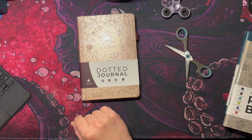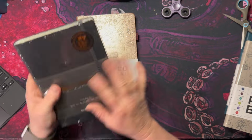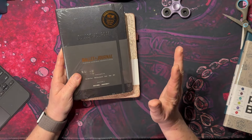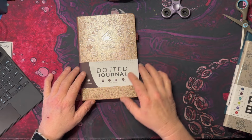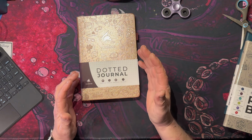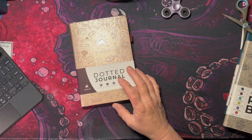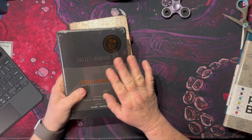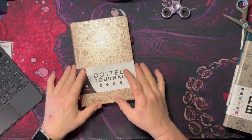So some of you were talking about you wanted to do the whole bullet journal thing, but a bullet journal brand new is like $30. That's a little pricey. This is less. A dotted journal at Clever Fox is only $18.99. Or four interest-free payments of $4.75 with Afterpay. And you get all these different colors. There's 2, 4, 6, 8, 10, 12, 14, 16 different colors to choose from, whereas the bullet journal comes in black, which is my signature color, so I don't care.